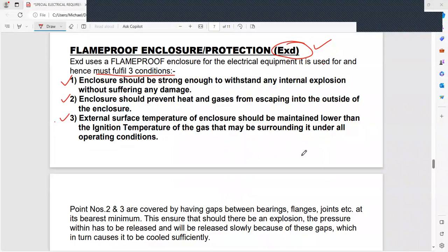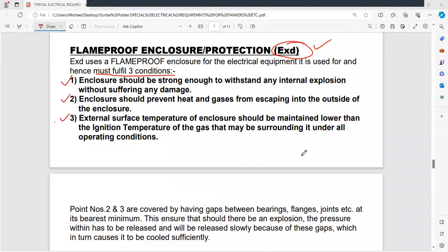So you saw very clearly this EXD rated enclosure that they had shown. When it is in perfect condition, there was an explosion inside of that equipment, but you saw that nothing had happened on the outside. It was as if nothing had happened on the inside. If they had not provided that window for you to see the explosion, you wouldn't have known that there was an explosion inside.